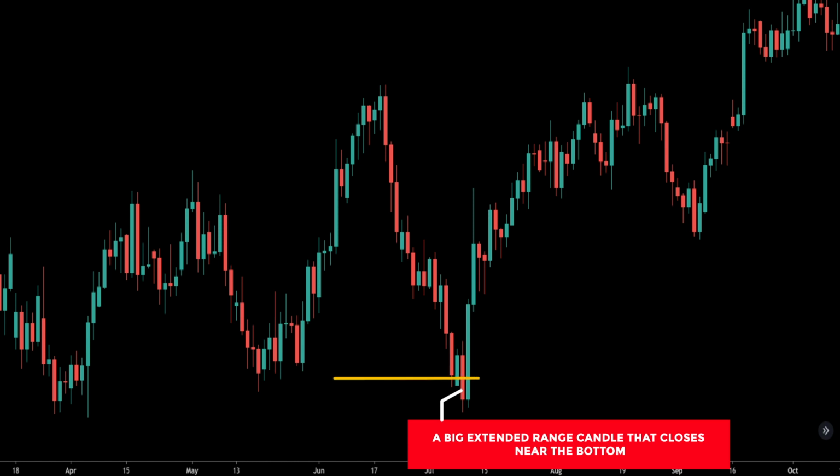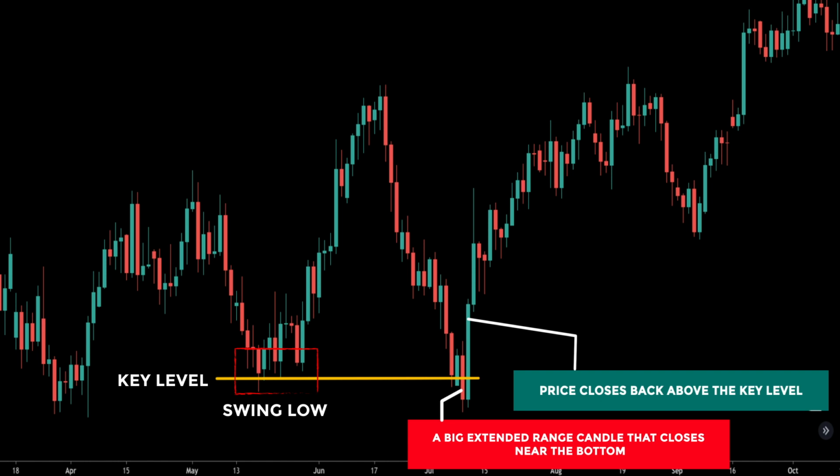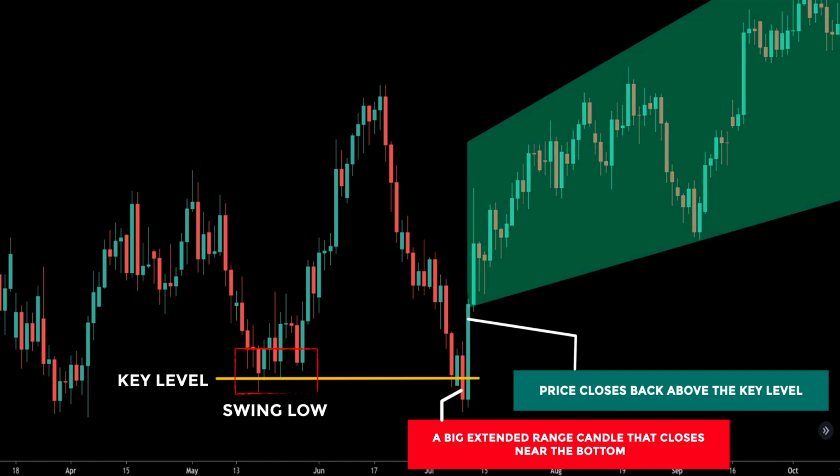Now right here is our key level. In this case, the key level is pretty obvious. One look and you should be able to tell that this is a swing point that is key. Price breaks this key level, which is what we want to see. Finally, we get price closing back above the key level, confirming that the flush is valid. Just have a look at what happens to price afterwards. It starts trending up, and this would have been a good trade.